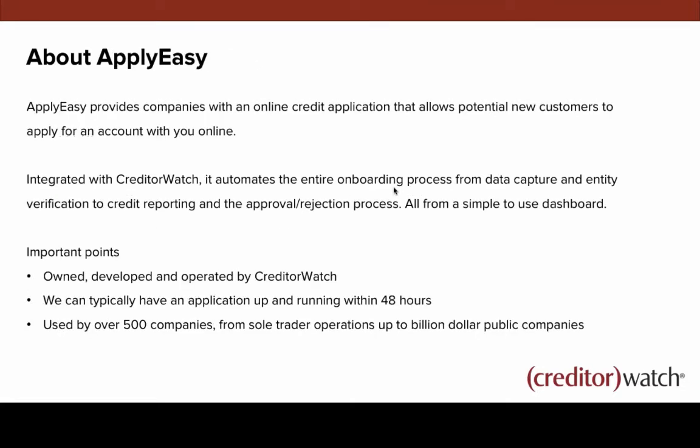Now, Apply Easy. So Apply Easy provides companies with an online credit application. It allows potential new customers to yourselves to apply for an account with you online.